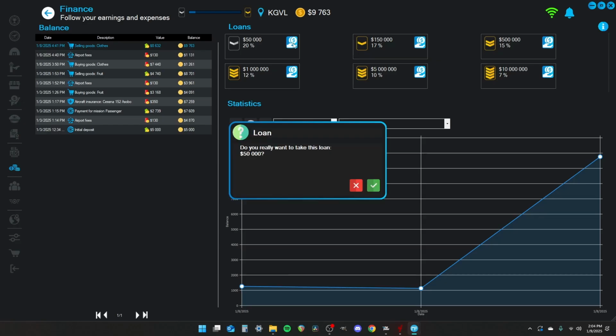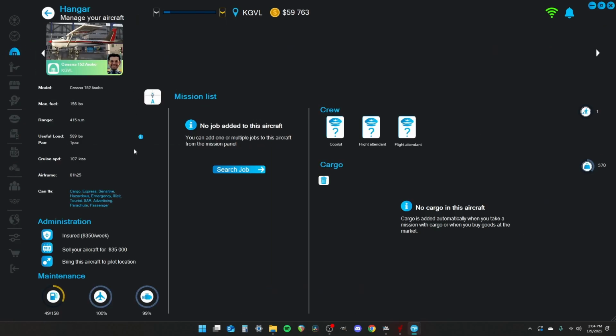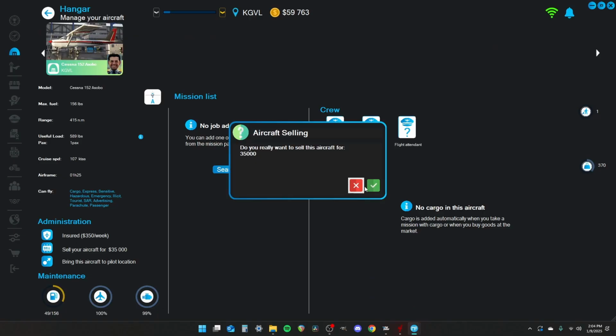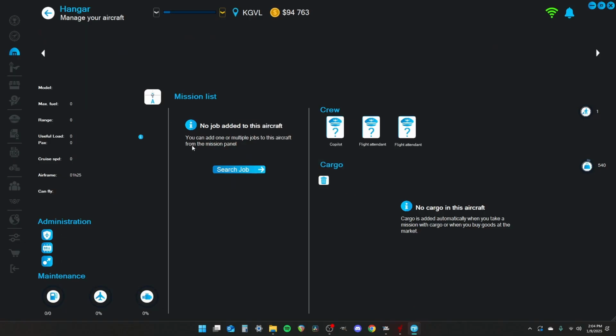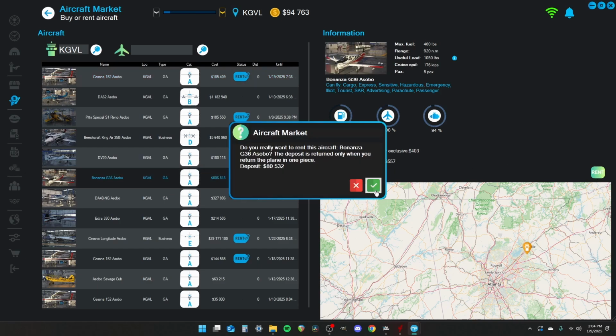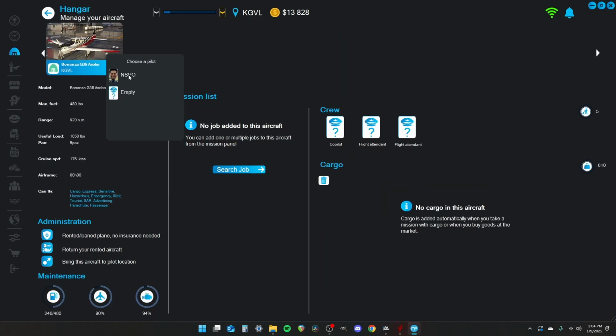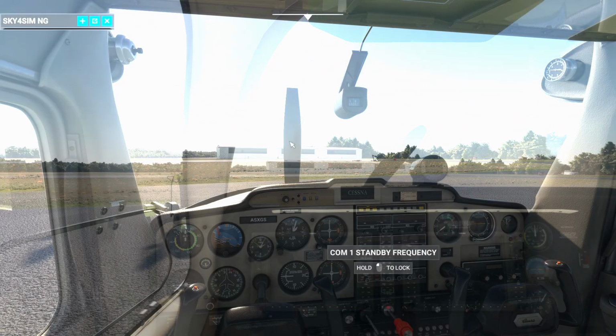I think we're going to go ahead and click that and take that loan, go in here and sell the aircraft. Boom, 94,000. So go back to the marketplace and we will rent. So we have 13,000 left. So go to our hangar, put us back in there. I need to actually go back into Microsoft and switch over to the Bonanza G36. That's exciting. I'll be right back when I do that.